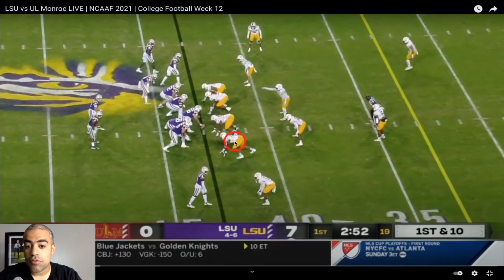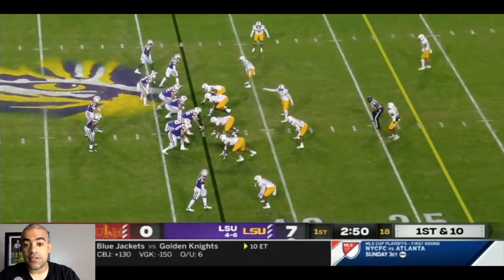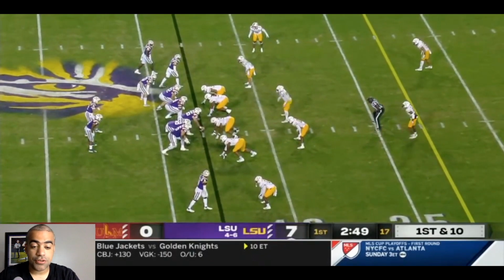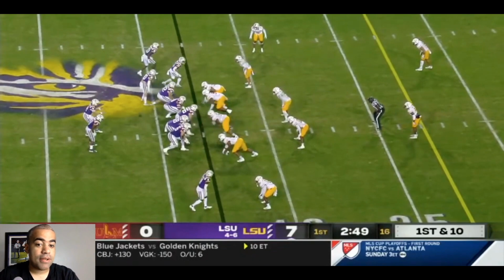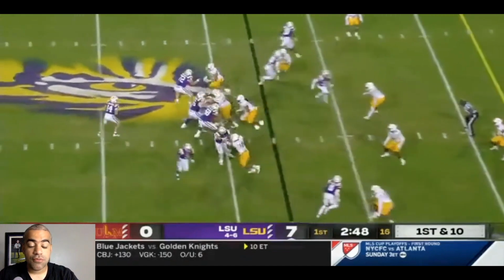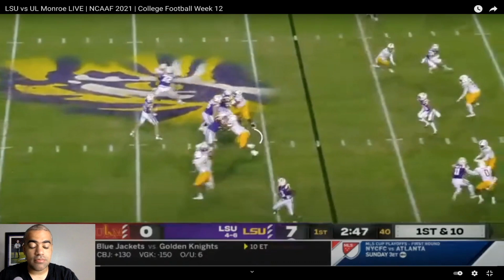So 1, 2, 3, 4, 5, 6, 7, 8, 9, 10, 11. Okay? Understand that if a receiver breaks off his route deep, there's going to be a good opportunity that that receiver is going to be open. And what happens here is Trey Palmer shows really good football IQ. Now, we've talked about Trey Palmer quite a bit on this channel. Him and Max just don't seem to have really any chemistry at all.